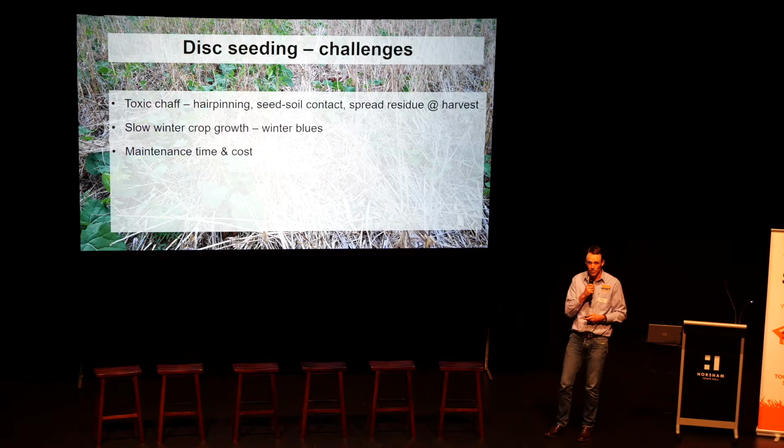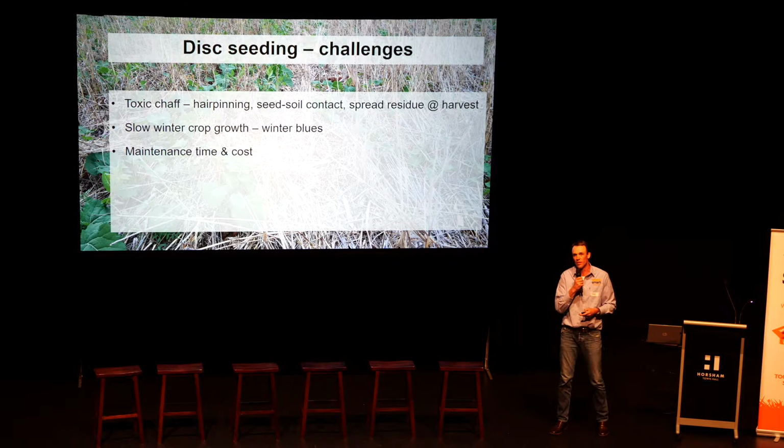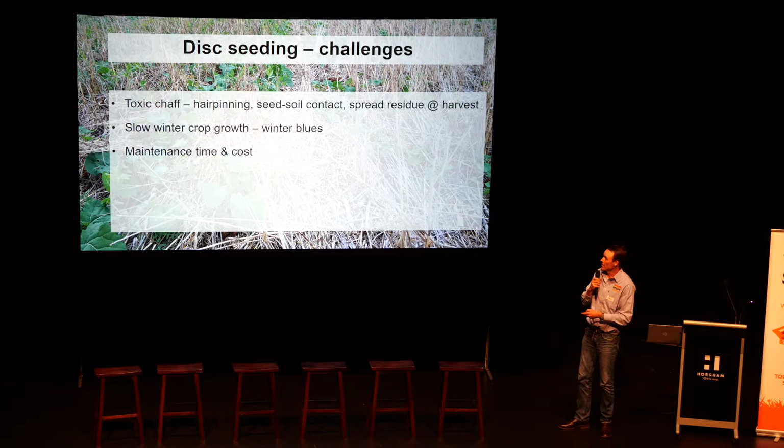We get what's called the winter blues with this seeding system, particularly in the first couple of years when you're in that transition phase. So the crop growth is really slow. You see your neighbour next door with the parallelogram tine seeder, the crops are at five leaf and tillering and powering away, and your poor old disc crops look absolutely shocking, and you're wondering, well, what have we done? But it's just a transition phase, and we've learnt to manage some of those challenges with reducing SU use, zinc fertiliser early in the program, and even just early sowing, getting crop growth up and away before that winter period sets in. So that's really helped. There's higher maintenance costs and time with the disc unit.